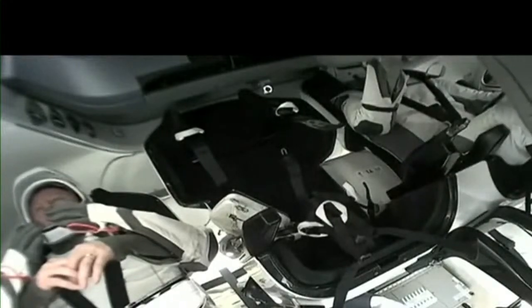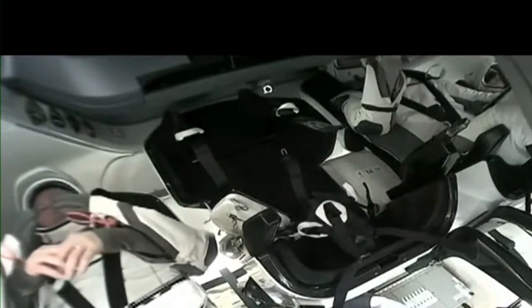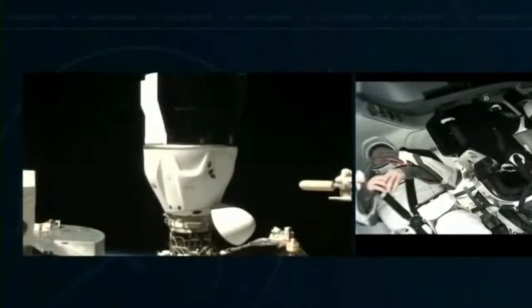SpaceX Freedom, com check from C2. C2, SpaceX, we have you loud and clear. Get you the same. I'm suited and seated, working on Alex, and we'll be finishing up and ready for CP checks here shortly. SpaceX copies all.